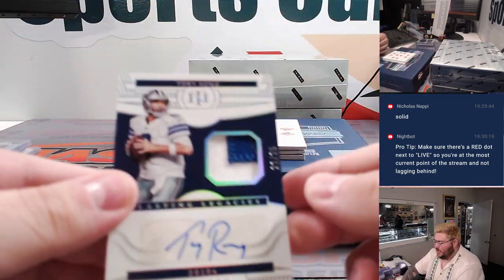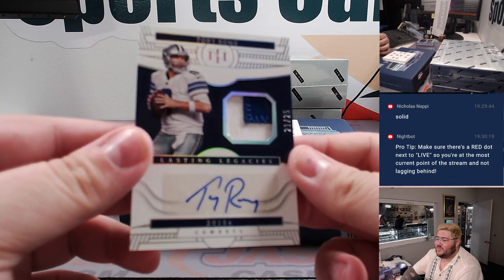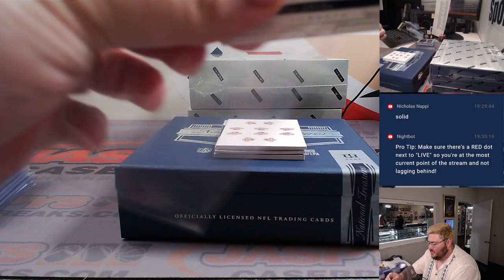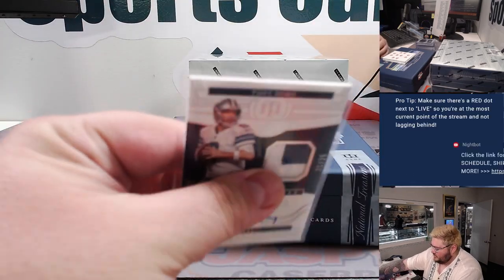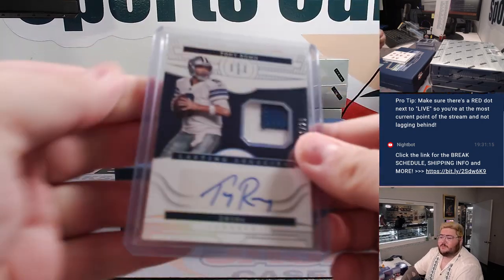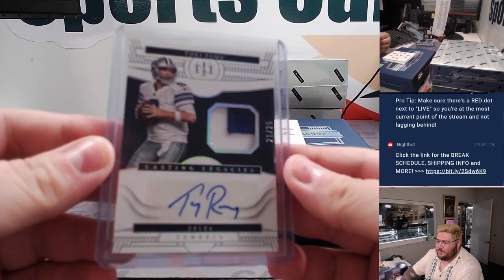First up, another Cowboy. Nice. 21 out of 25, Tony Romo. Two-color patch and auto. One more for Ed Pete. Nostradamus on the mic. Nice first auto here, patch auto, Tony Romo.